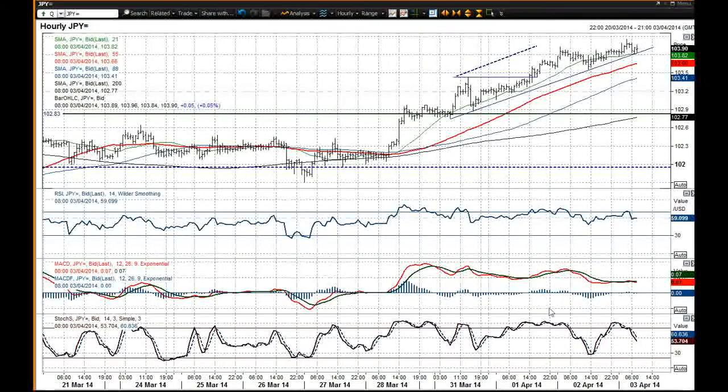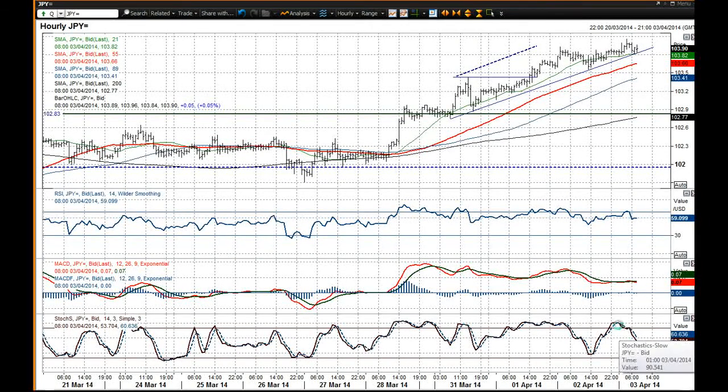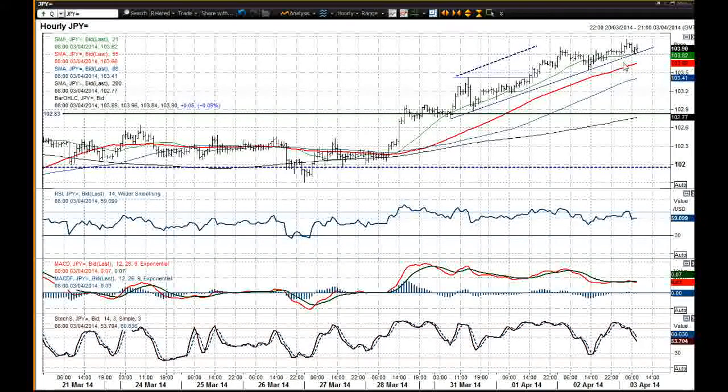The momentum indicators are in positive configuration, RSI and MACD, although I would also stress that they don't look as positive as they did a couple of days ago, and perhaps now with this stochastics falling over, maybe are suggesting another correction is due. That might give an opportunity to buy at a lower level.